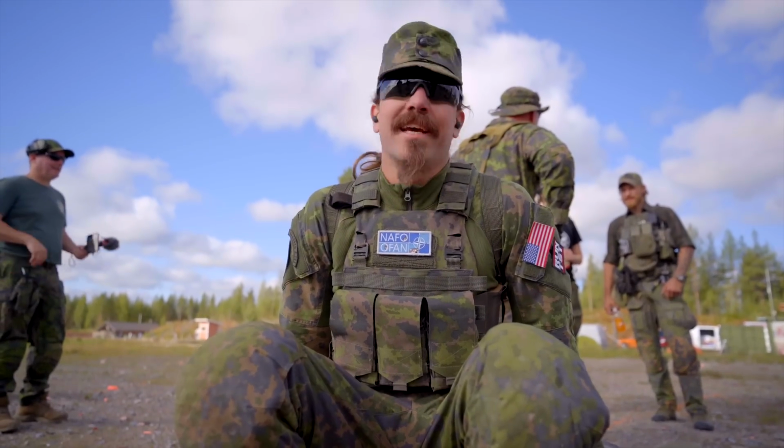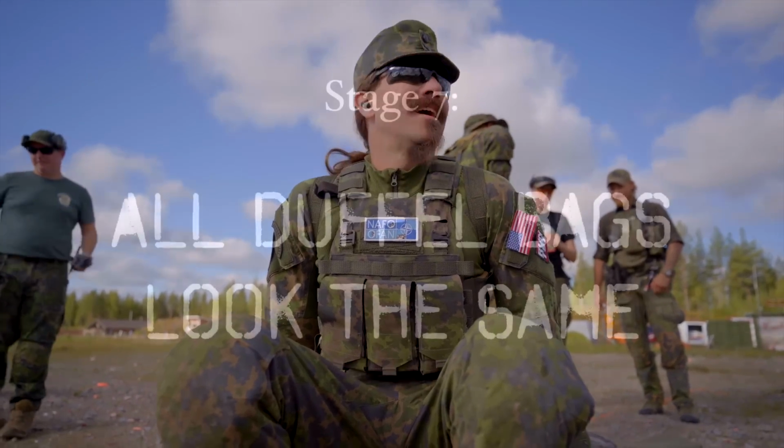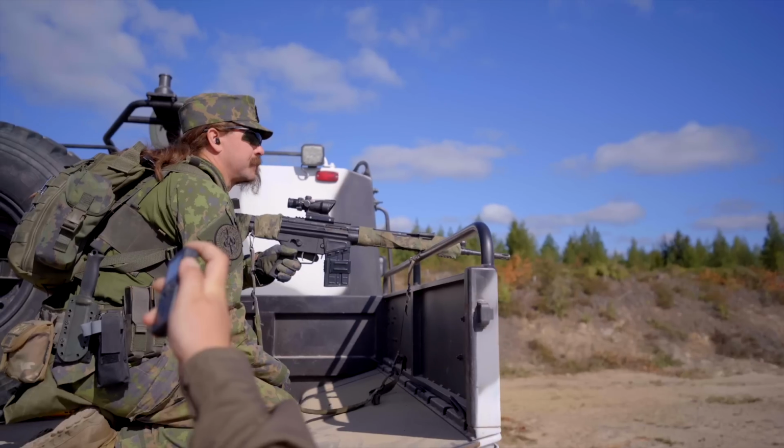Still so much better than running. All right, stage 7, all duffel bags look the same.